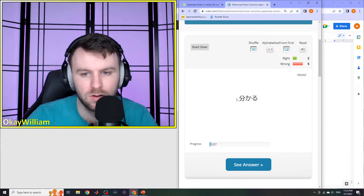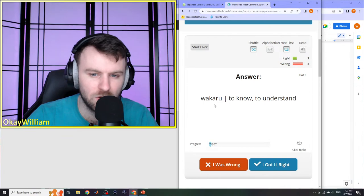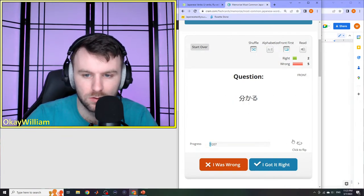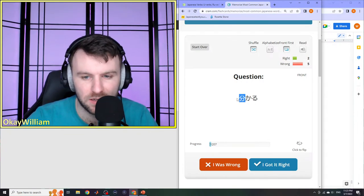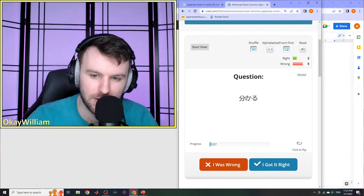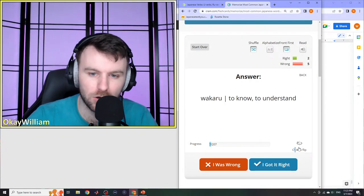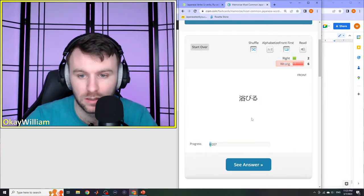Something karu. Well, they don't read this as fen. Wakaru. To understand. Maybe I can remember this as fen, which is usually like a portion or a minute. So maybe we can internally remember this as portion, and it's a verb. So to understand is to break something down. That's not where this comes from, but you've got to come up with every mnemonic again. Wakaru.